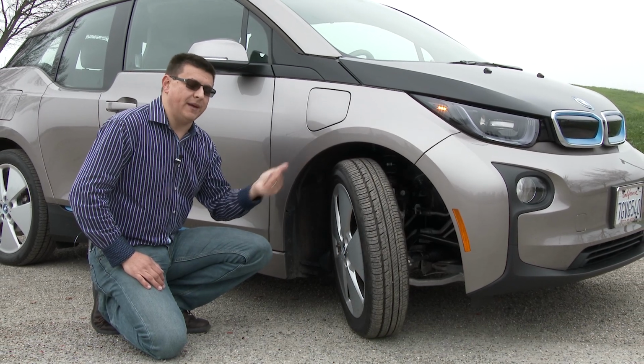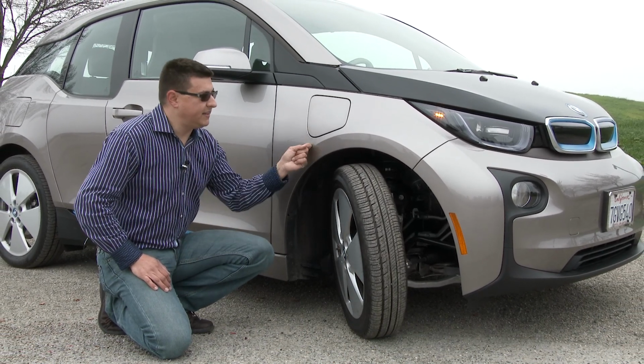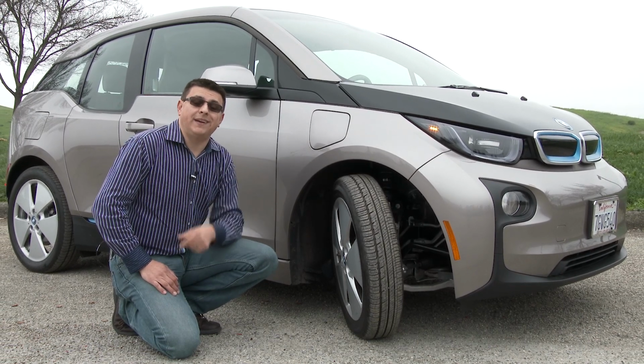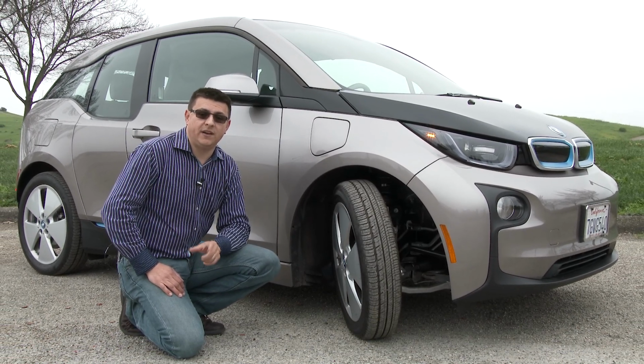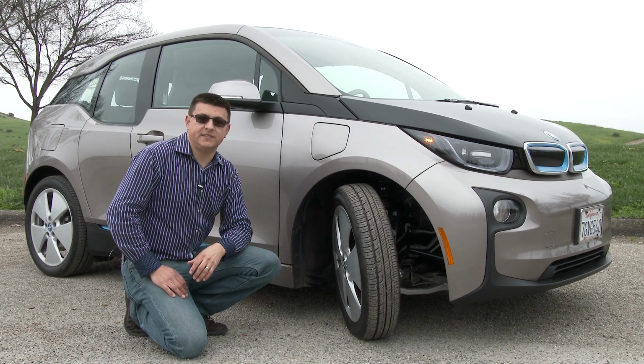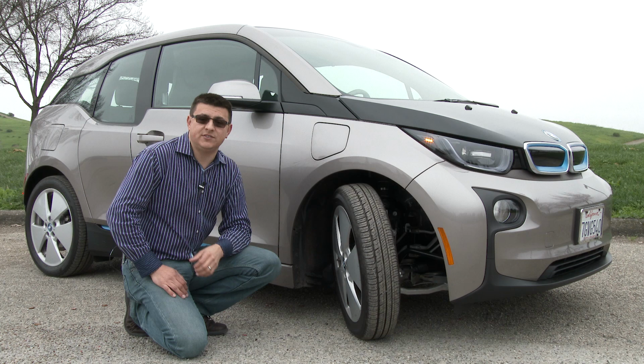BMW can get away with that because the i3 is incredibly light thanks to all this carbon fiber going on. The base EV version weighs just about a cupcake over a Mazda MX-5 Miata with an automatic transmission. This range extending model is only about 300 pounds heavier, so still much lighter than your average mid-size sedan.